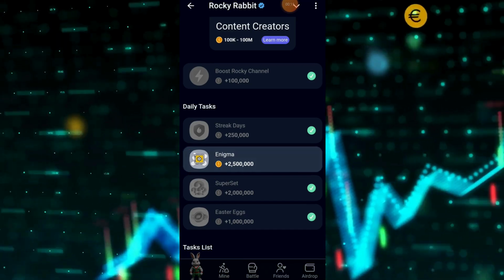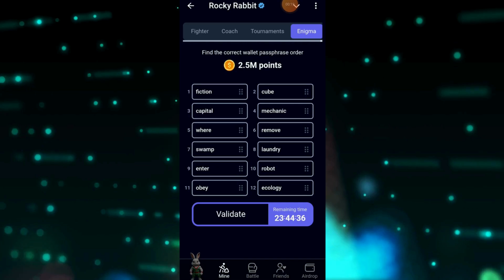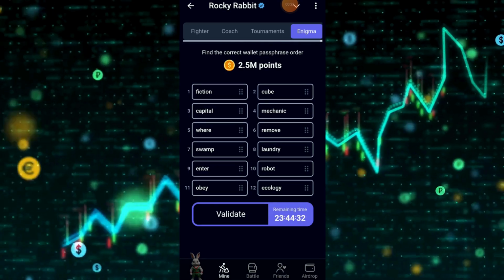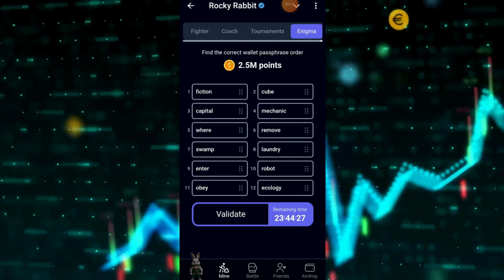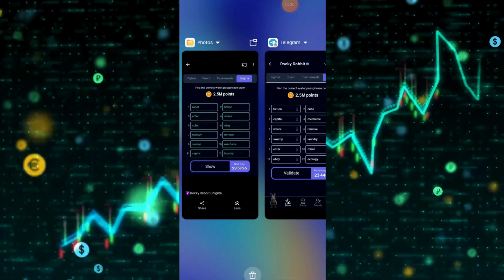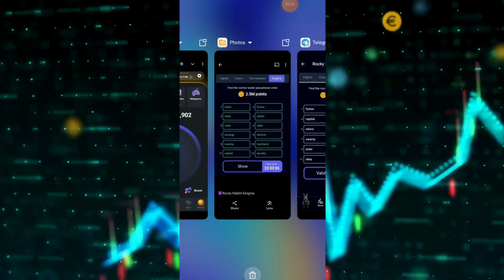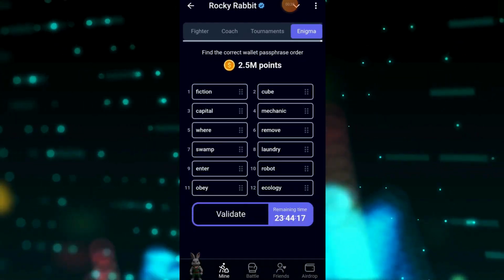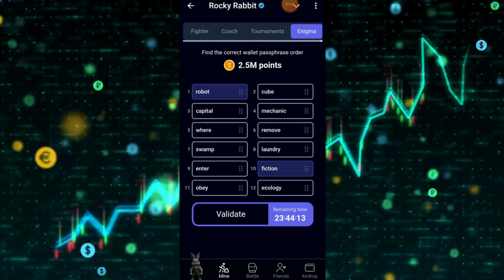Okay, so I'll click on it and do it now. I'm supposed to fill in the correct wallet passphrase order. We already have that sent to our Telegram channel. So all I'll do is minimize and look at it. So this is robot, fiction, enter, where. I'm taking it four at a time. So robots, from here I take it up to here.